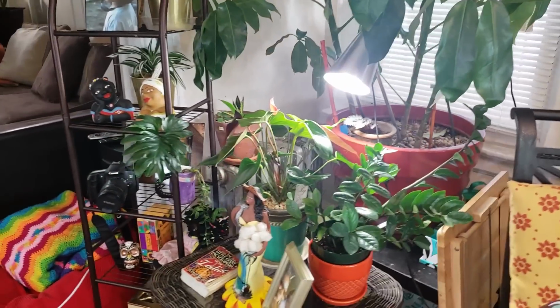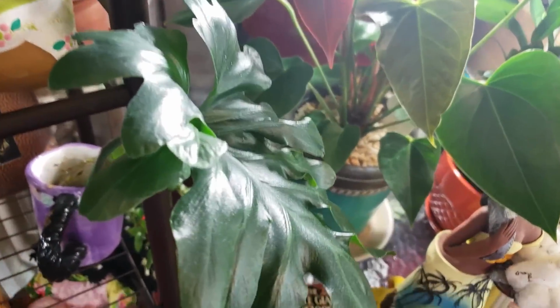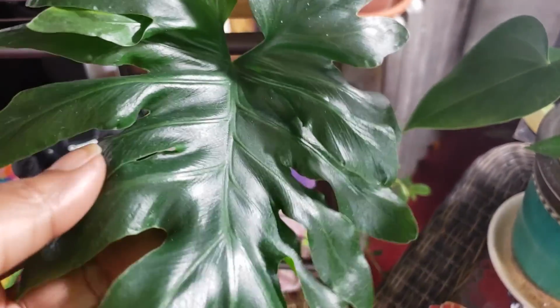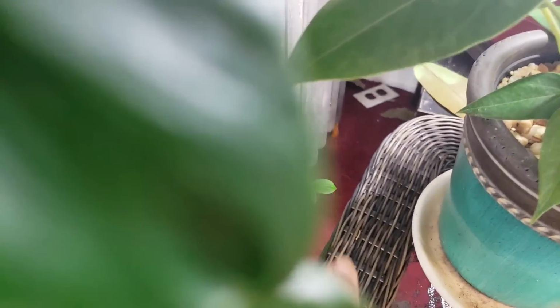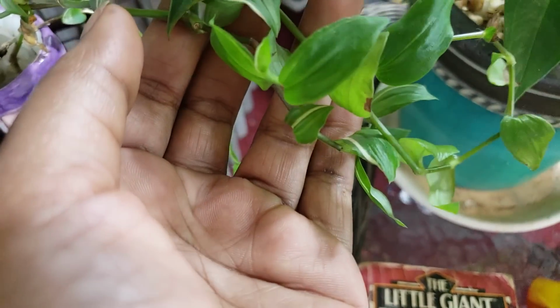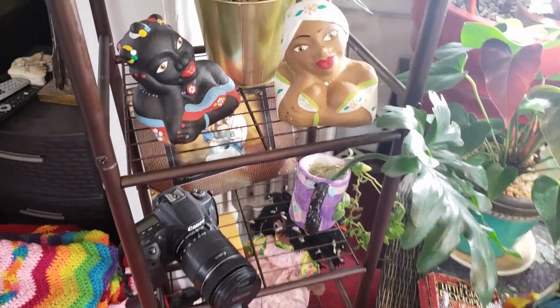And then over here on the stand, I have a cutting of a philodendron Salem that came off while I was pruning them. This one just popped off by accident, so I'm hoping that it will root. I have some, let me see, what is this one? The Wandering Jew plant that I have in there, and a goldfish plant that I'm trying to propagate.